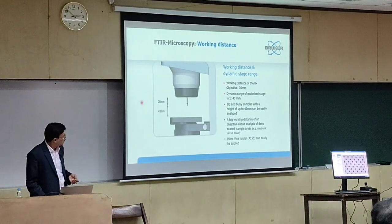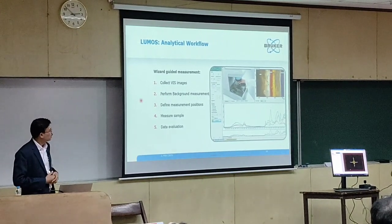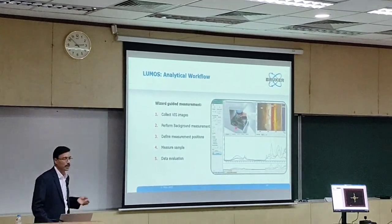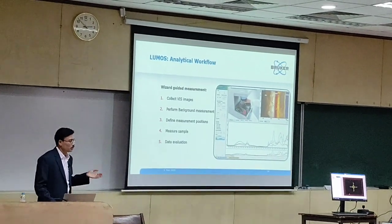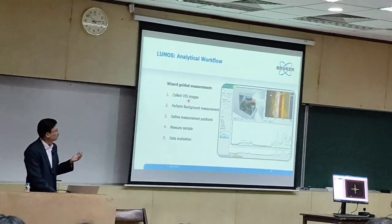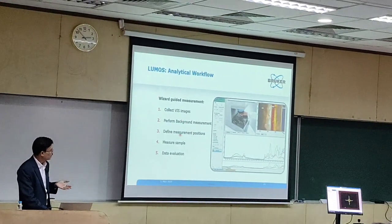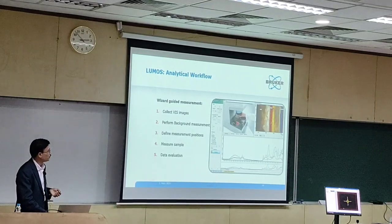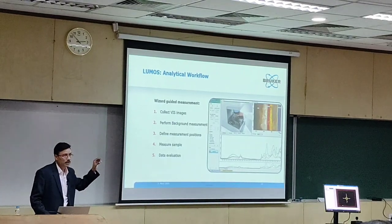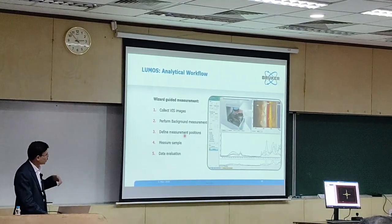Then you can see here, this system, as I have already told, comes with video guided measurement. Only a few steps you have to follow. First, you just need to place the sample on the stage. You can see that stage. Then you have to focus and see the visible image, and capture the image. Then you can perform the background, and then you just mark the position where you want to record the spectrum. When you see the clear image, you can mark the position wherever you want to take the spectrum, and then you can go for the actual measurement.